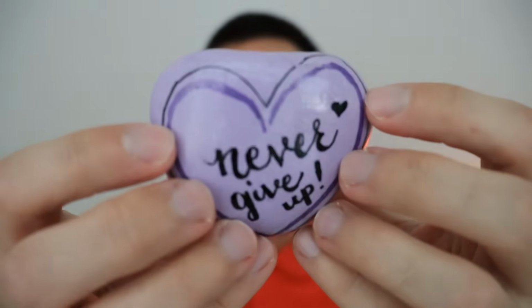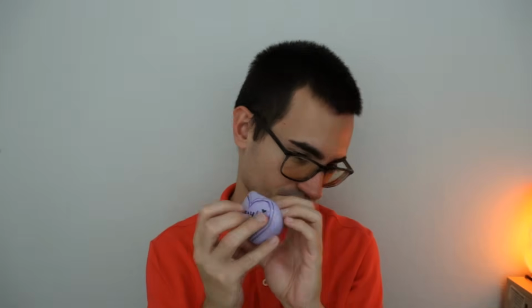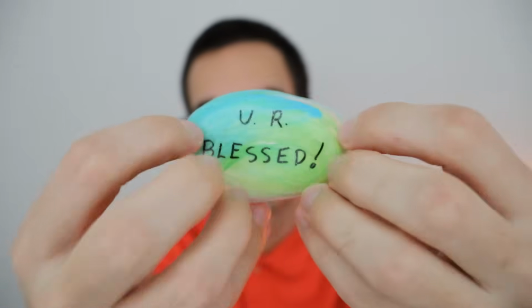This says never give up. It's a big purple heart, and the rock is kind of shaped like a heart too. And this one says you are blessed. You are blessed. They're little affirmation rocks for someone who may need it.